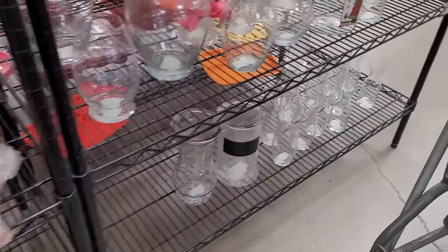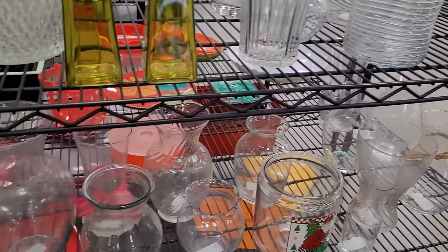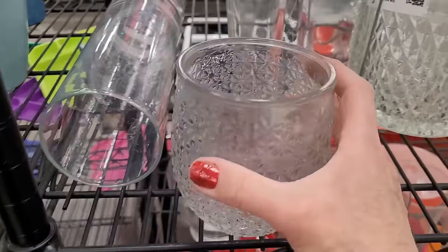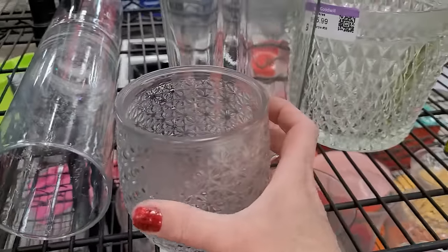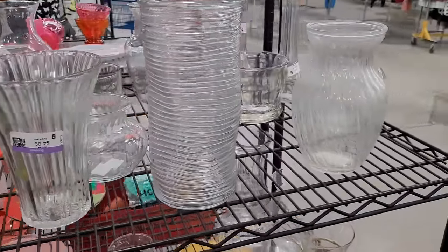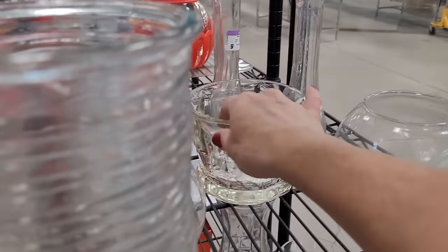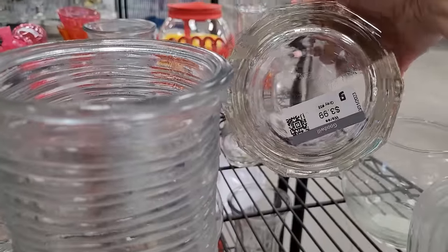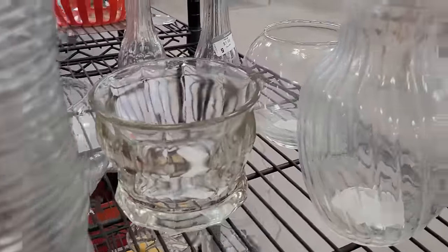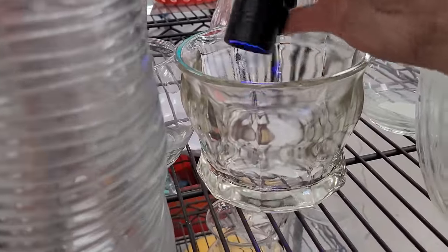Here are the clear glass pieces, mostly florist arrangement pieces. That has a daisy and button look to it, but again, contemporary. This piece looks like older glass. It's got a colored tint to it. $2 on sale. I'm going to bring out the black light just to see. It doesn't glow.